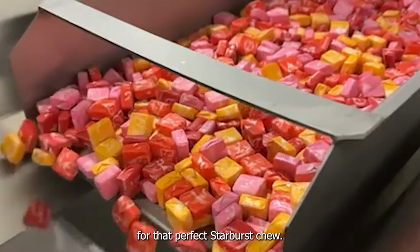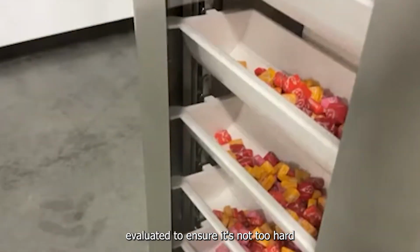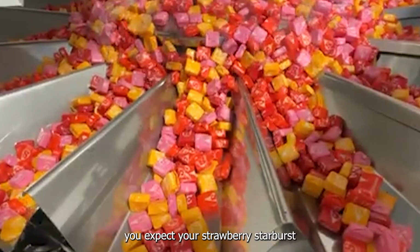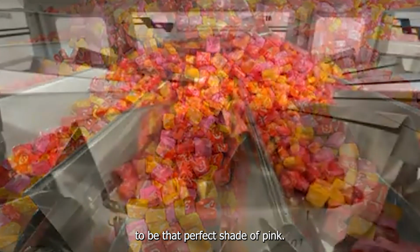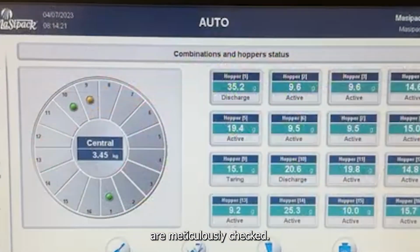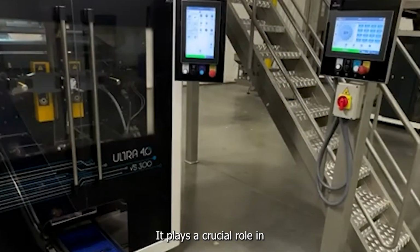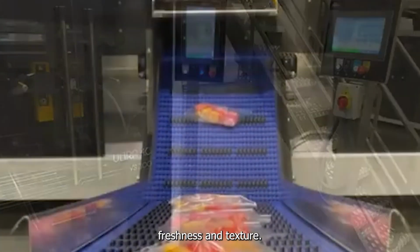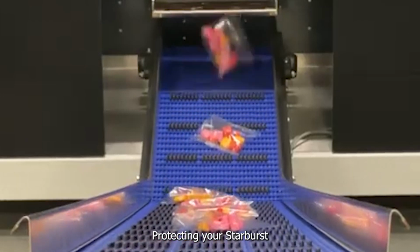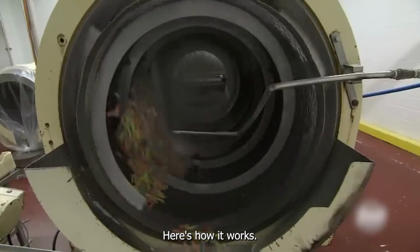Texture is crucial for that perfect Starburst chew, so each piece is carefully evaluated to ensure it's not too hard or too soft. Color matters too. After all, you expect your strawberry Starburst to be that perfect shade of pink. You'll see how even the tiniest details are meticulously checked. The wrapper isn't just there to look good, it plays a crucial role in preserving the candy's freshness and texture. Each wrapper is inspected to make sure it's sealed properly, protecting your Starburst from moisture and air that could affect its quality.